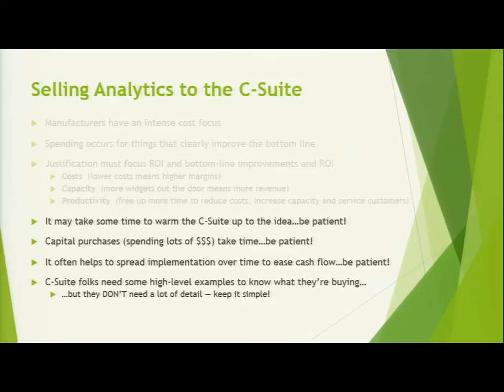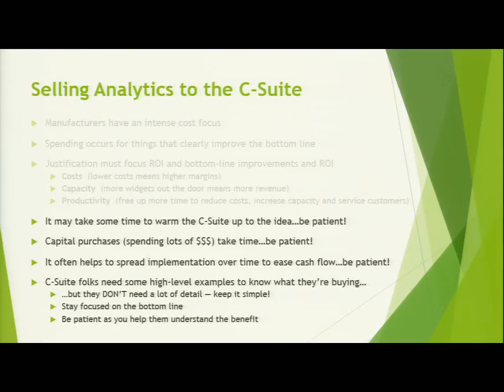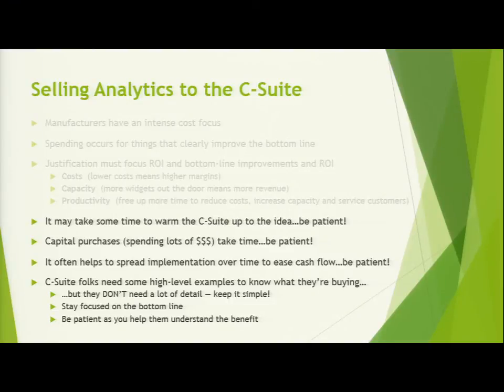The C-suite folks need high-level examples so that they know what they're buying, but they don't need a lot of detail. So don't tell them that by having access to this data, you're going to increase the yield by reducing the current threshold. They're going to glaze over and go, yeah, thanks. Next. So don't go there. Keep everything very, very high level for them. But at the same time, don't patronize them. Stay focused on the bottom line, on the actual value and the ROI. And be patient to help them understand the benefit.